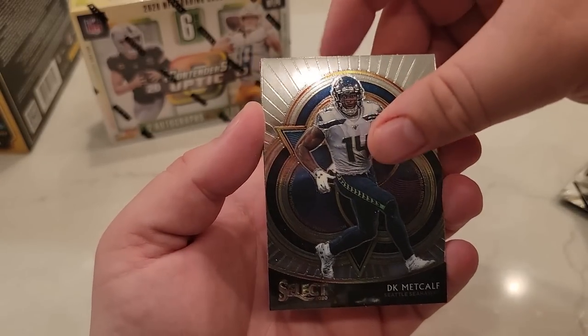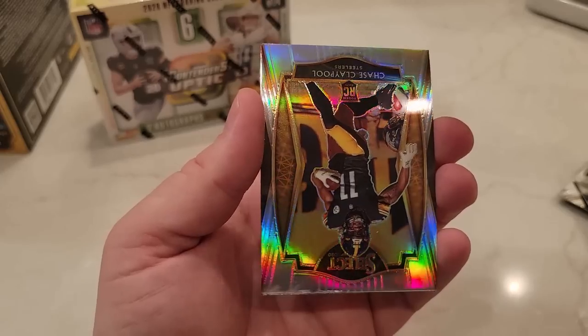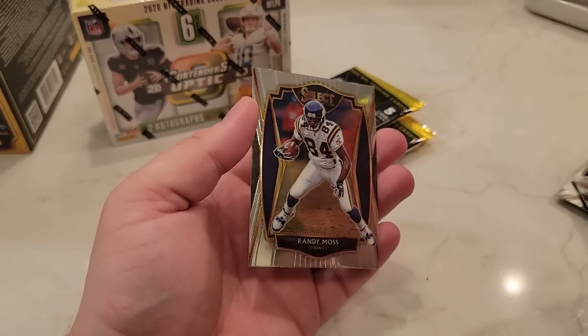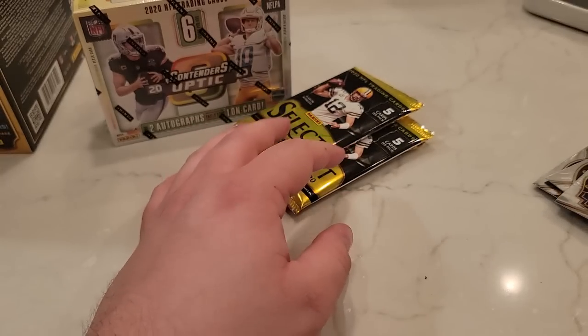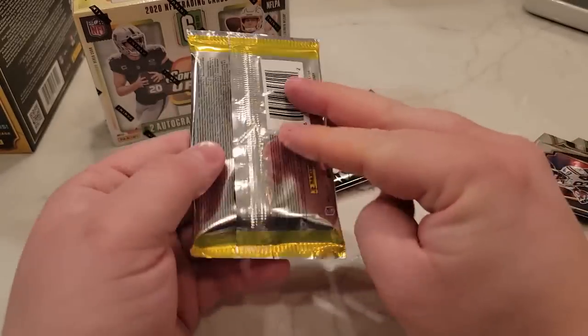DK Metcalf. The Phenoms? That's pretty dope. Chase Claypool. That's nice. Silver. And Randy Moss. Randall Moss. Who's the best wide receiver, or who's a better wide receiver, Randy Moss or Terrell Owens? I would say Randy.